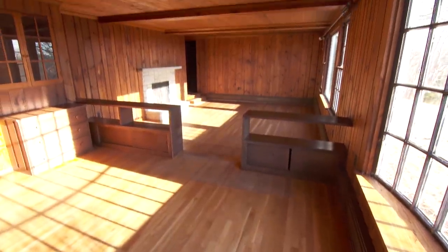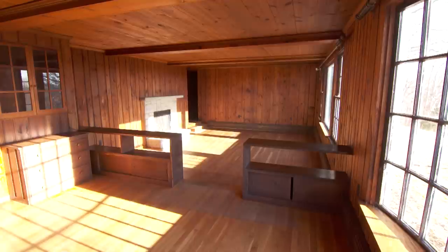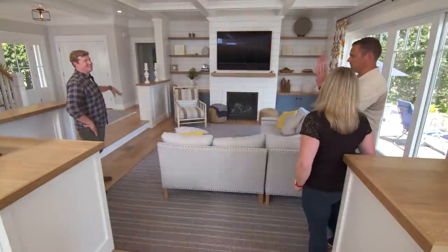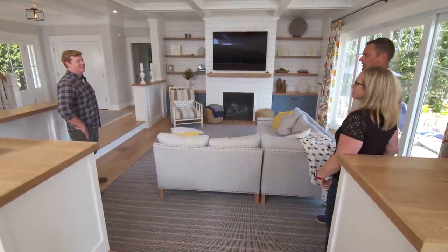There always was a step down into the old family room, but other than that, I don't think there's anything that's the same. Right, we had that massive fireplace here that was two-sided. It was right here, 10 by 6, yeah. So we removed that, and it's really opened up a lot of room in the living area.